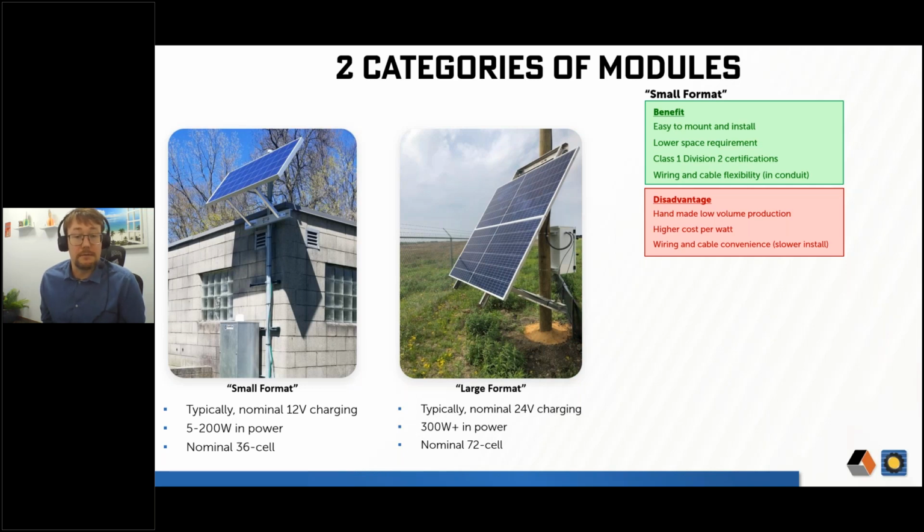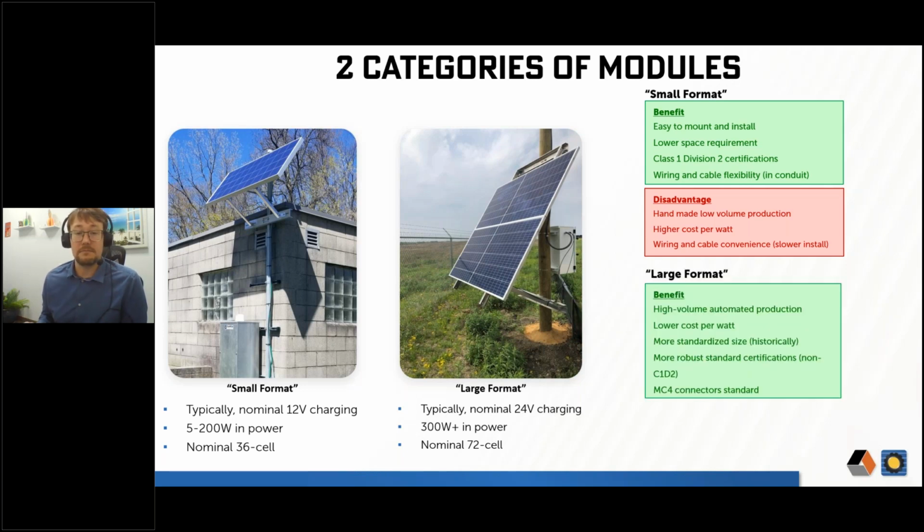That results in a much higher cost per watt than you get from the economy of scale for large format modules. And sometimes that wiring and cable convenience can actually result in a slower installation compared to typical MC4 quick connects.